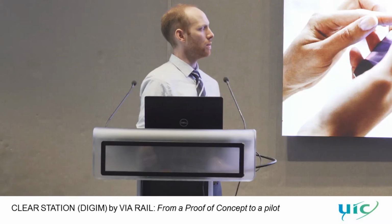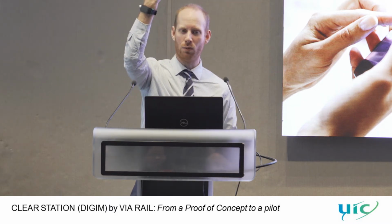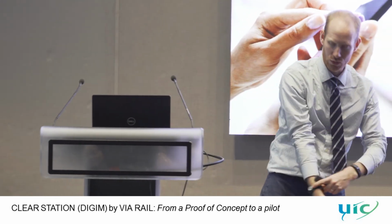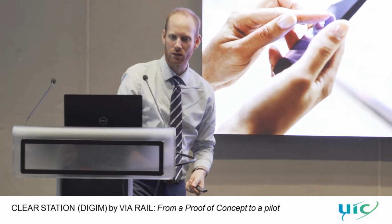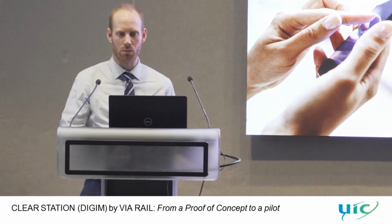What we wanted to do was pair this with a Sonar wristband. They look like this. And what this allows you to do is essentially point to what you're interested in detecting. So you could detect objects in front of you, behind you, to your side, above you, and so forth.